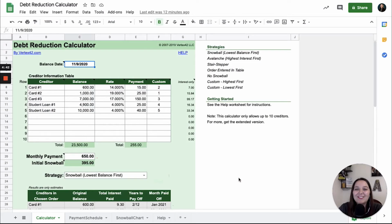And basically, it's a spreadsheet where you can run different scenarios. You put in your debt and your interest rates and all of that, and then you run different scenarios to see how much interest you're paying, how long it would take you to pay off the debt and all that. So I'm gonna pop over to my computer now and run a couple scenarios with you to show you what the possibilities are. Here's the spreadsheet for Vertex 42, and we're just gonna go through some fake information so you can see how this works and what the possibilities are.